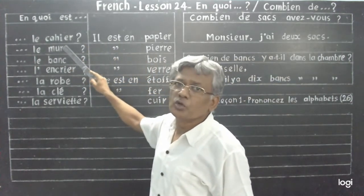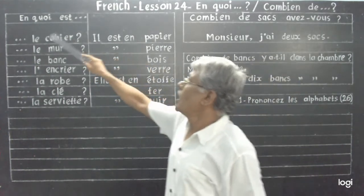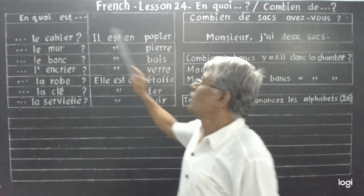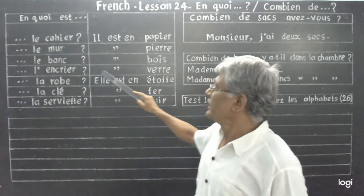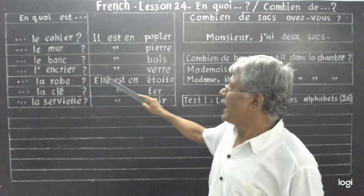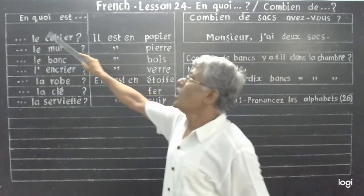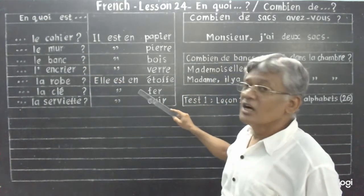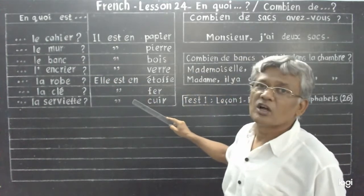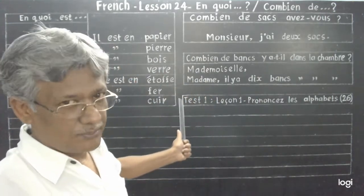En quoi est le mur? Il est en pierre. En quoi est le banc? Il est en bois. En quoi est l'encrier? Il est en verre. En quoi est la robe? Elle est en étoffe. En quoi est la clé? Elle est en fer. En quoi est la serviette? Elle est en cuir. This is simple. A few new vocabularies, learn them.